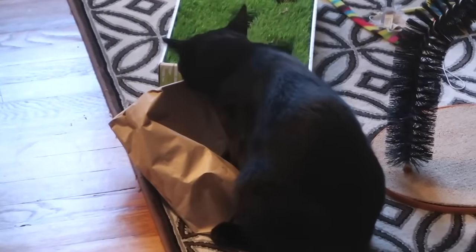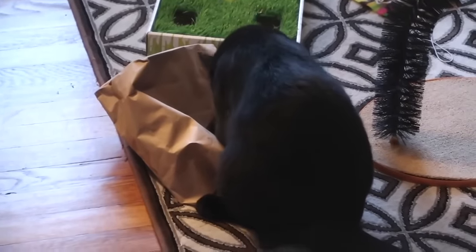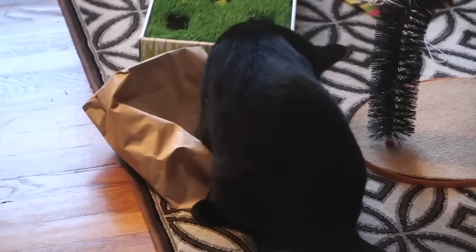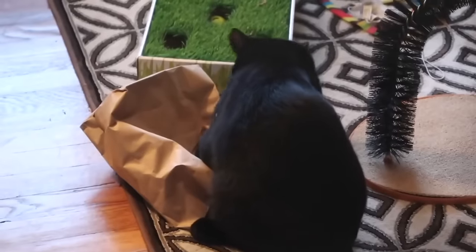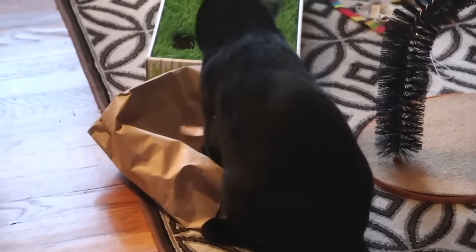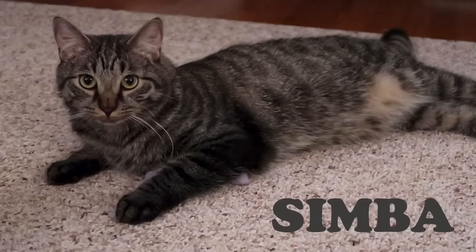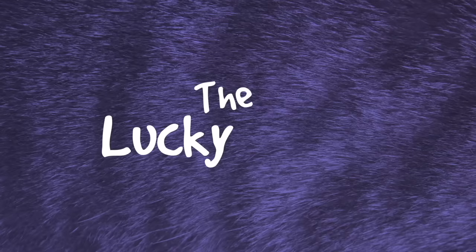I just gave Boo a bag of catnip balsa. It's like a little shopping bag that reeks of catnip. Oh, he's tearing it apart. Stella, Splash, Simba, Hydrox, and Boo. The Lucky Ferals.